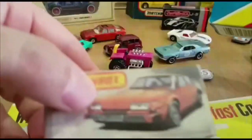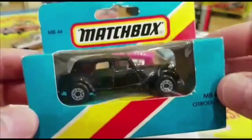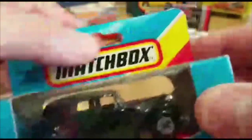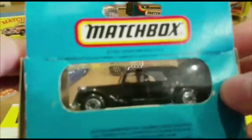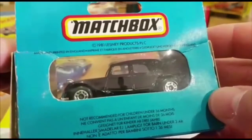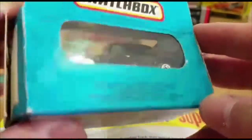Then we have another box transition. This is when they went from these picture boxes to these window boxes, which a lot of collectors mourned the passing of, but allowed kids to see the models, and they were more adaptable because you could hang them on hooks. So it was more a marketing requirement. This is in fact a 1981 box when it says Lesney Products PLC. So it was Lesney Products Limited, Products and Co Limited, and then it became PLC for a very short period of time before they went down the pan.